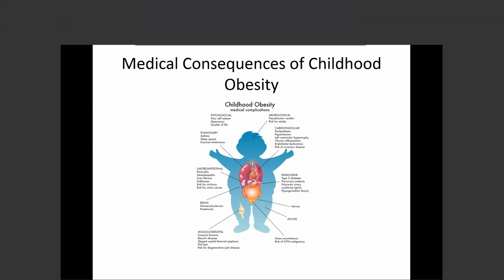Musculoskeletal, there are lots of problems related to that, with slipped capital femoral epiphysis and Blount's disease, which is a slipping of the tibial growth plate causing a bowing of the legs. Those two are unique to pediatrics in terms of a risk for obesity. They have a high risk of degenerative bone disease, joint disease, and about 60% of children with obesity will report joint pain. So a pretty high percent are feeling the effects of their weight on their joints.